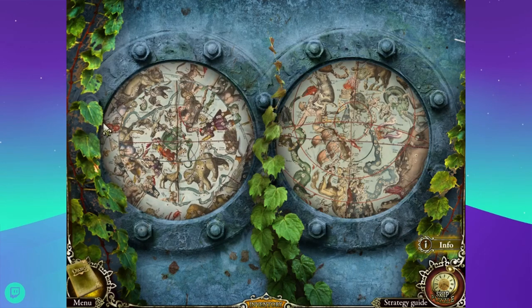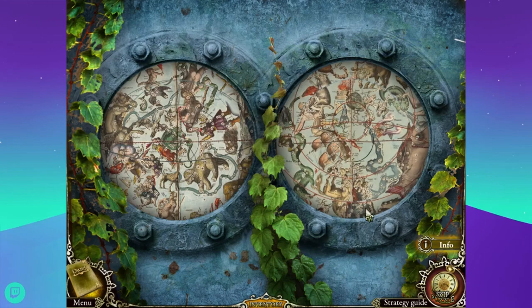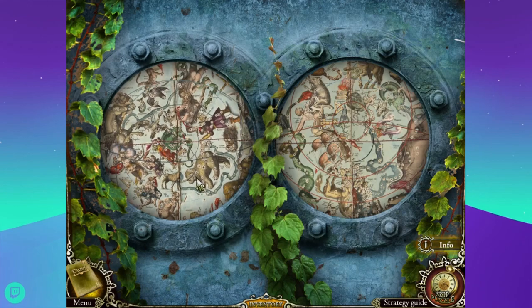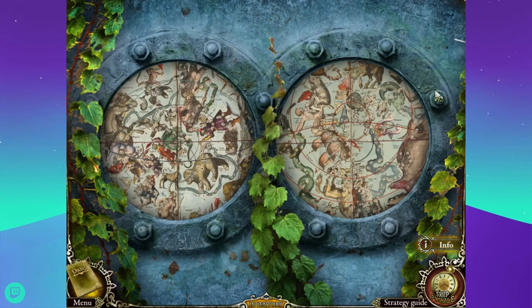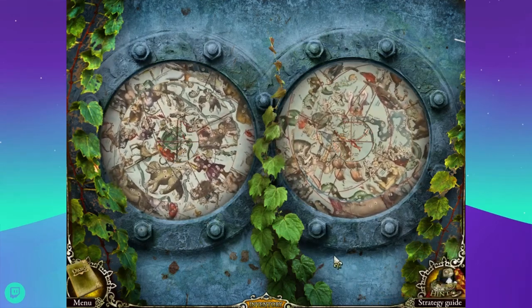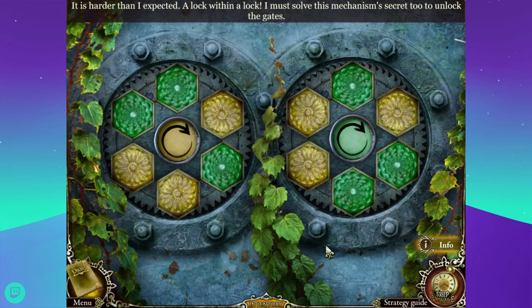There we go. There's a name button. No, it's just me. Is this not lined up properly? This one is. Is this one off a little bit or something? Yes, okay. How close do I have to get this? In a moment, I'm going to skip this. Info. Rotate the rings to match up the constellations. They're matched! That's as matched as they're going to get. Mm-hmm. It's harder than I expected.